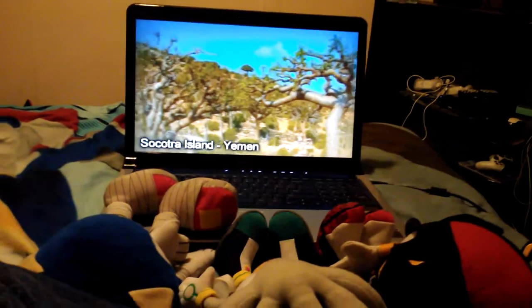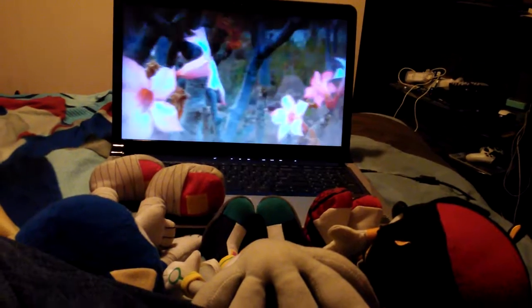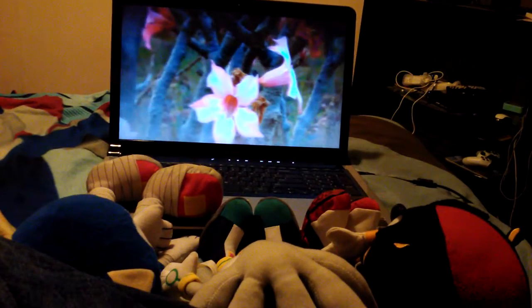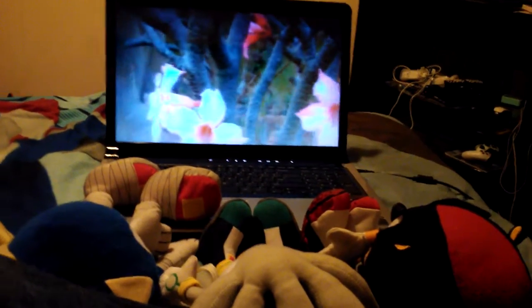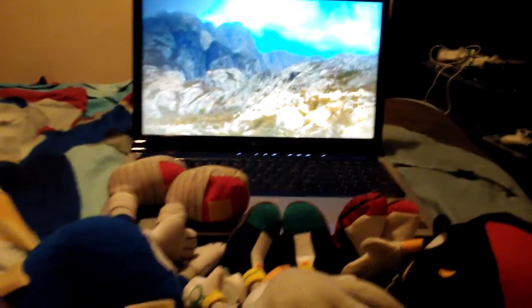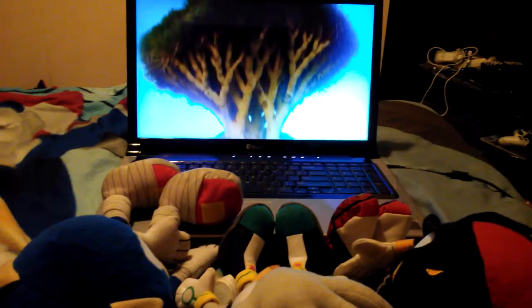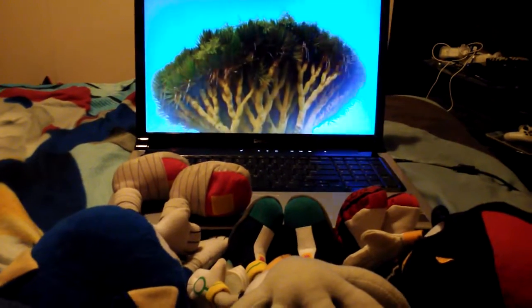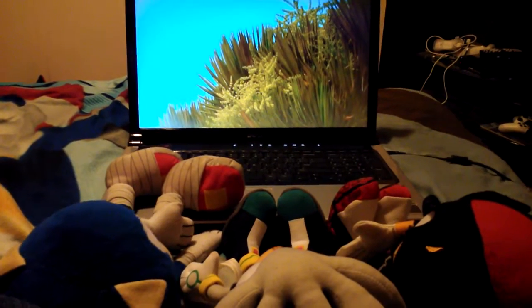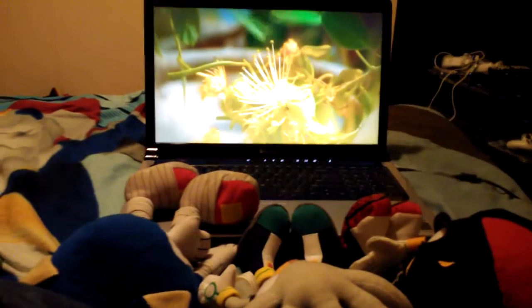Yeah, it's amazing. Socotra Island, Yemen. The island of Socotra is part of an archipelago in the Indian Ocean. It's so isolated that a third of its plant life is found nowhere else on the planet. Notable are the dragon's blood trees that look like flying saucers perched on trunks. Adenium socotranum are trees that look like elephants' legs with pink flowers on top.